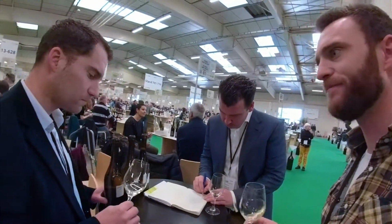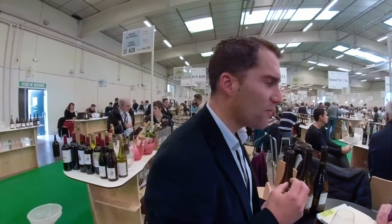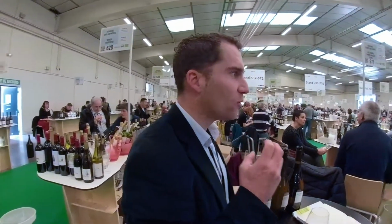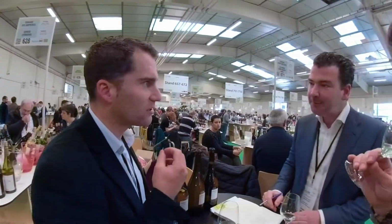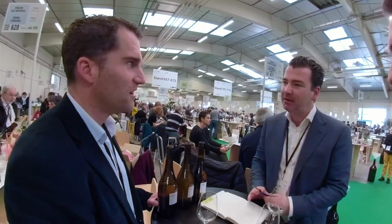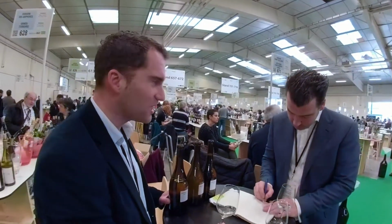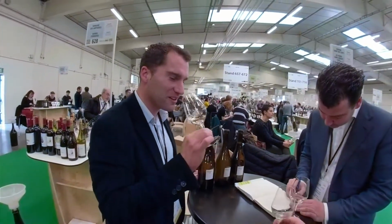Un peu floral. Very cool with this grain. It's ripe, but you have this very powerful, nice and tangy acidity. It's really mouth-watering acidity. I really like that. It's really refreshing. And it has very good mouth-filling structure. I could imagine myself tasting it with some oysters or salmon right now.